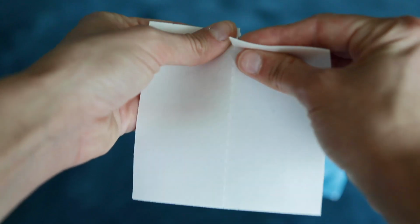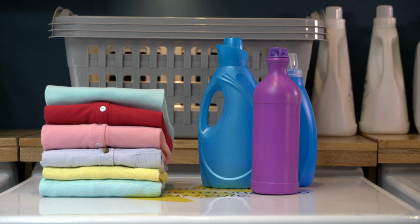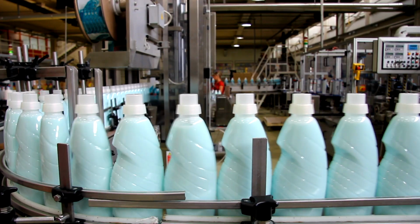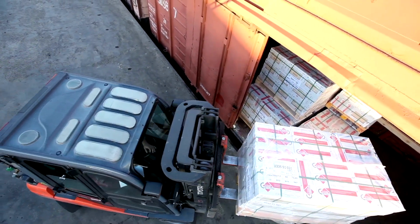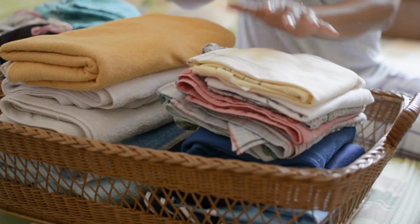All you have to do is rip it in half and throw it in the washing machine. It's actually just concentrated detergent, so not only is it saving a lot of space in your home, but it's also cutting down a ton of waste because you're not using plastic packaging. And in terms of when it gets shipped to you, it's using less carbon emissions. I love that these strips come plastic free and they leave my clothes smelling fresh and clean.